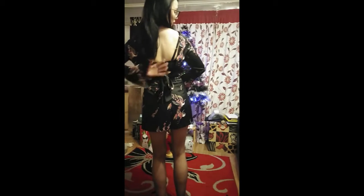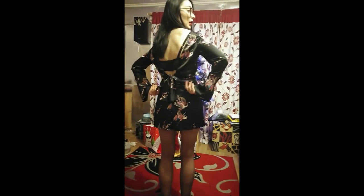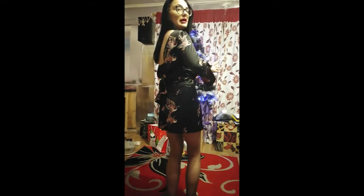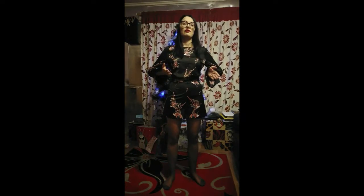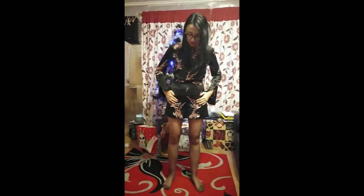From the back, it's quite low backed, and it ties up quite well as well. So far this bow has stayed in. Hopefully it stays in for a while when I'm wearing it, and the material isn't so silky that after a while it just unravels itself. Otherwise I'm going to end up with long ties all the way down the back of my legs.